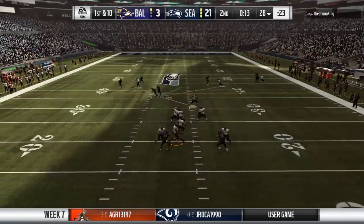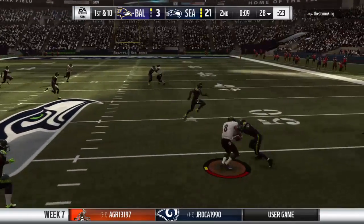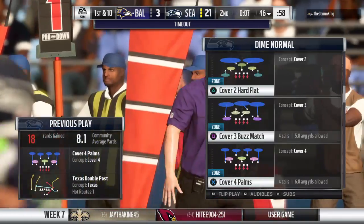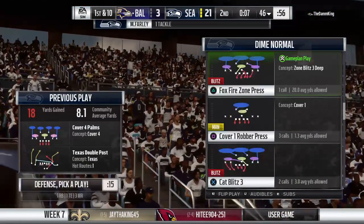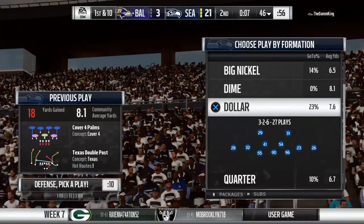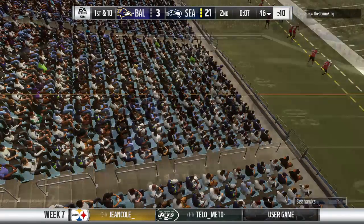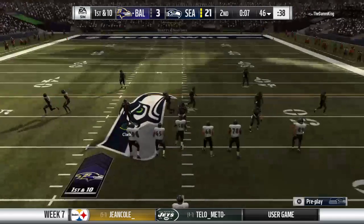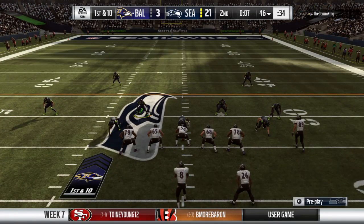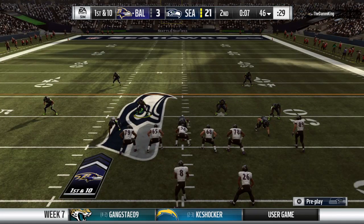Back to the air, Jackson following the pick 6. Buying time to his left. He finds an opening past the 40 and all the way up to the 46. Now a timeout. 7 seconds left in the first half. A big hitter to start the drive has him up near midfield here for 1st and 10.